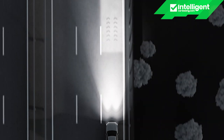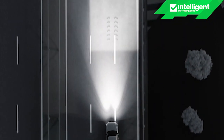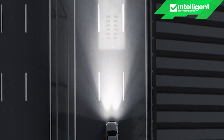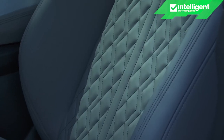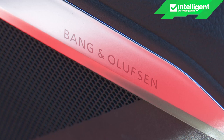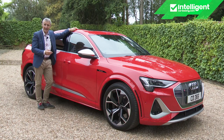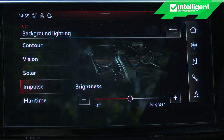And at this level in the range, you also get Audi's uber-clever digital matrix lights, which tailor their beam to different types of driving and include enhanced light animations that can be customized. Inside, there are super sport seats with diamond stitching, a Bang & Olufsen sound system, a head-up display, a heated steering wheel, powered door closure, and a multicolored extended LED interior lighting pack.